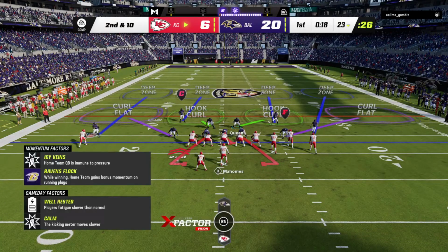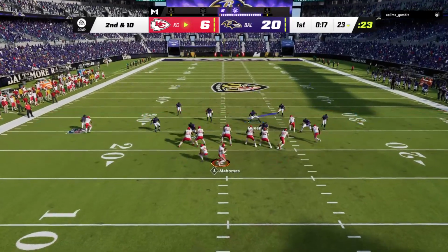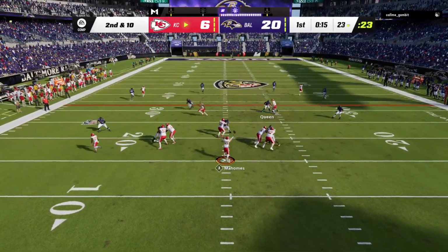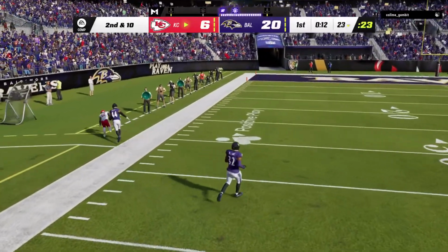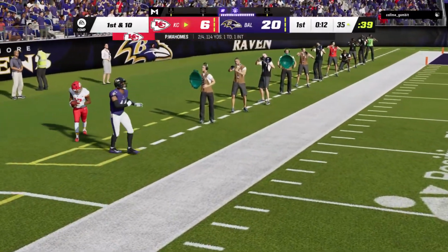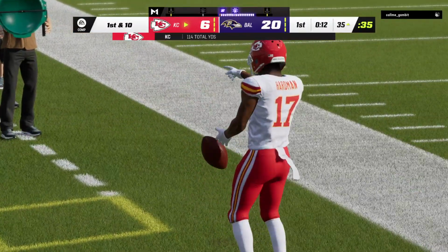Once again, they'll go from the 23-yard line on 2nd and 10. Mahomes now to throw. Taking a deep shot here for Hardman. And that's caught inside the 35. And he's going to step out of bounds at the 35-yard line.